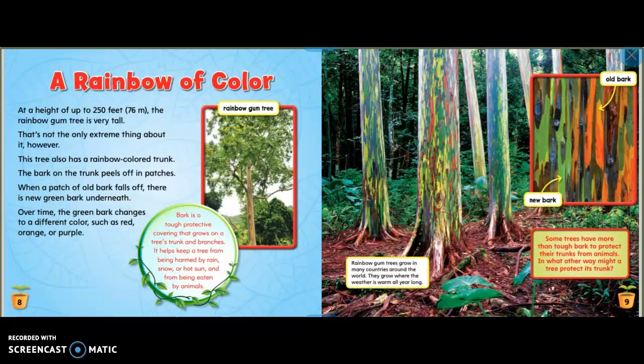A rainbow of color. At a height of up to 250 feet or 76 meters, the rainbow gum tree is very tall. That's not the only extreme thing about it, however. This tree also has a rainbow-colored trunk. The bark of the trunk peels off in patches. When a patch of old bark falls off, there is a new green bark underneath. Over time, the green bark changes to a different color, such as red, orange, or purple.